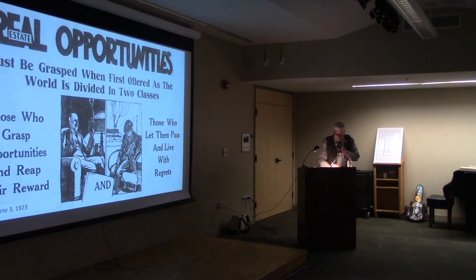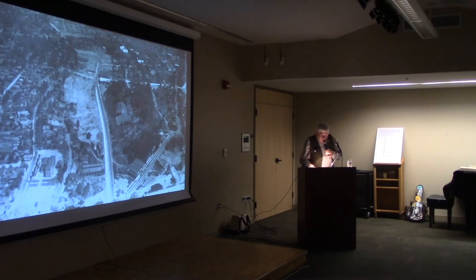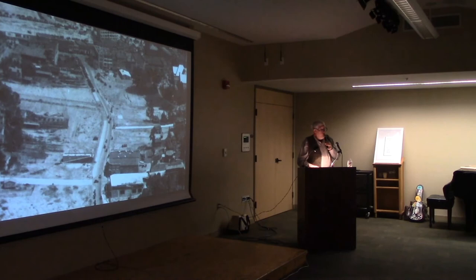No room for that. This is an aerial photograph of the area taken around 1925. We're going to explore this quite a bit. By this time, the upper part of the Coxe Avenue development was pretty well laid out. All the dirt work had been done and buildings were starting to appear.